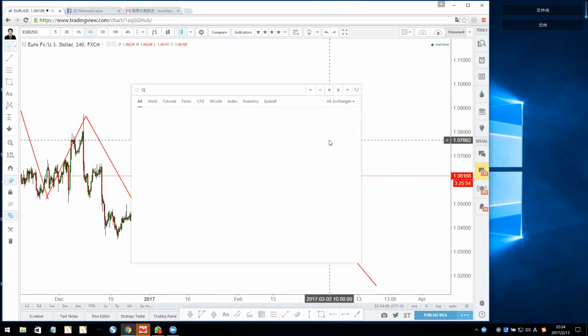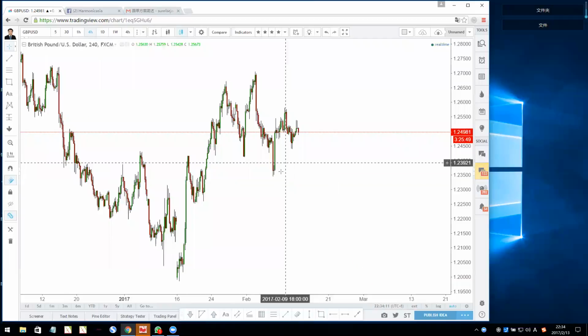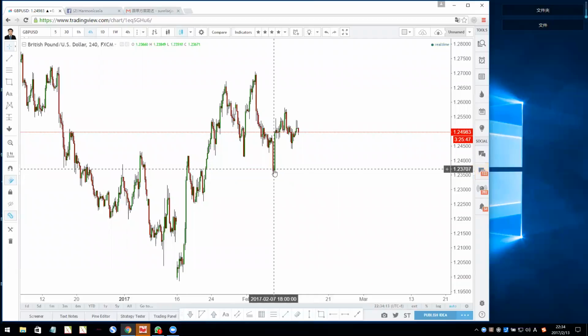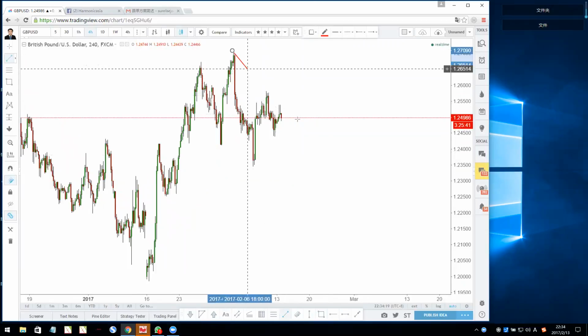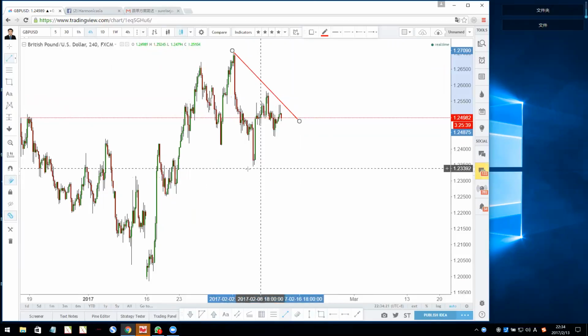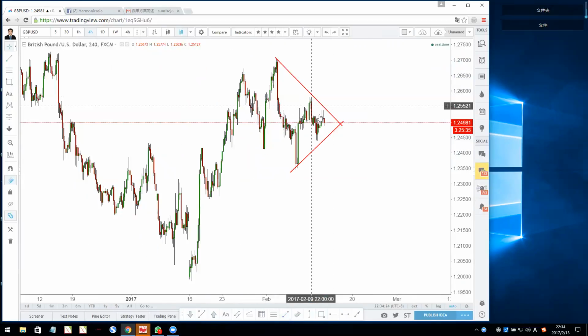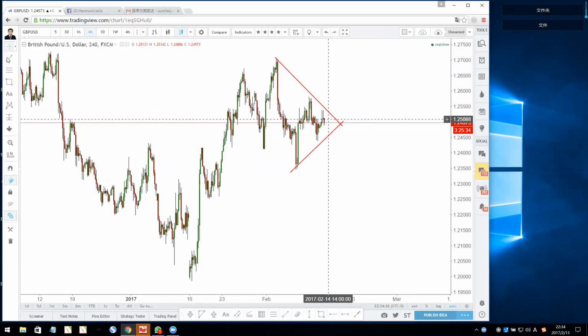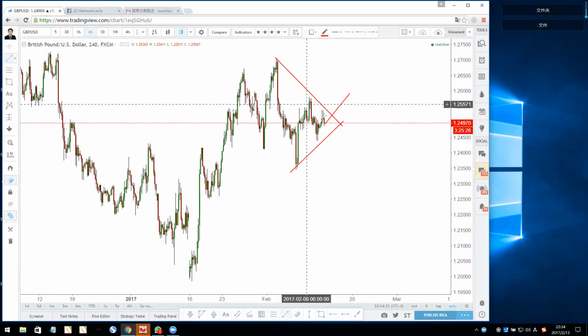Okay, look at the sterling. Sterling had a good rally from the 1.2350 level, and right now it is kind of sideways. We have lower highs and higher lows. So with sterling, just don't trade it unless it actually breaks out or breaks down. But you need to focus on the levels.